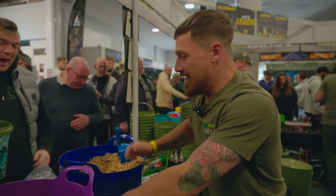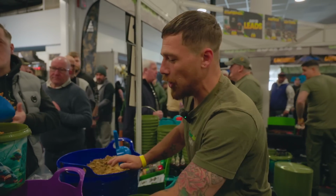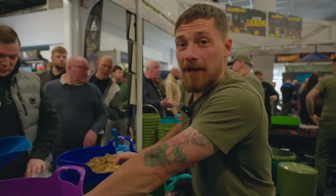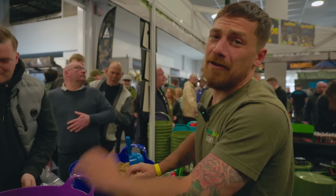So as you can see, we've been open for about 10 minutes and I'm being absolutely hammered on the chops. The fish bucket's nearly gone already. The fruit and nut's been topped up once already. I've only got 180 buckets worth today at the show, so I'm sure with how things are going, it's going to absolutely fly out today.